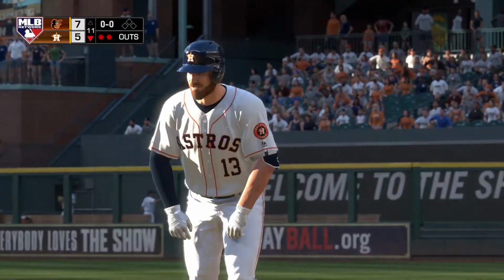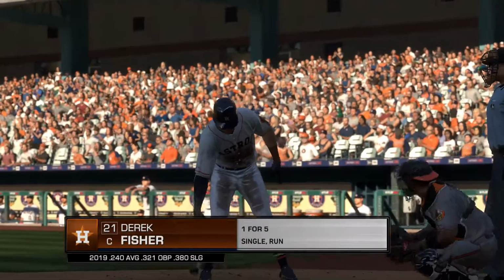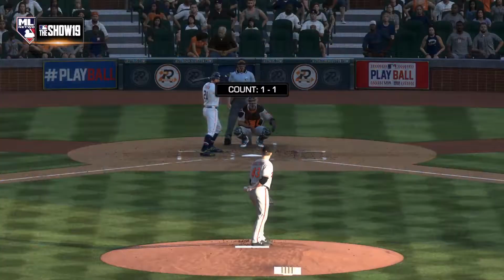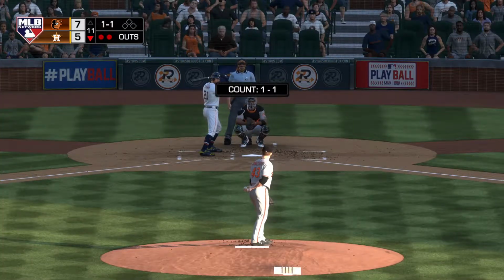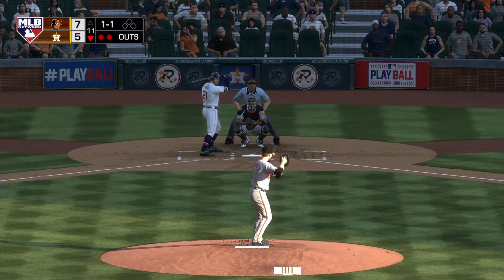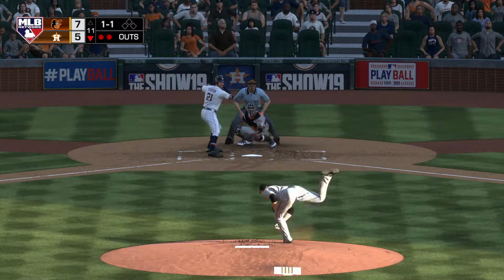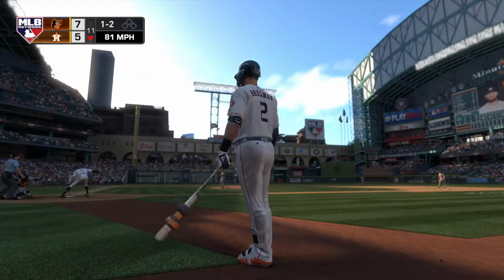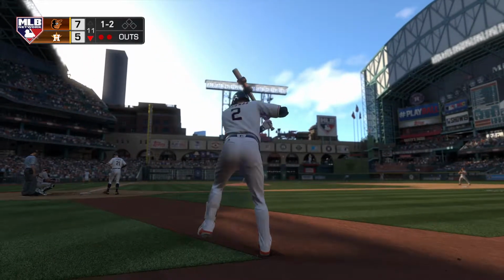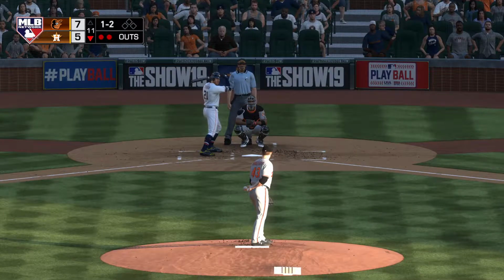Now batting, catcher, Derek Fisher. So the batting order turns over now and set to go, Derek Fisher, looking to improve on a 1 for 5 effort so far. The 1-1 is in there for the second strike. You have to find a way in this situation to look in that on deck circle and find a way to get your best hitter to the plate with a chance to tie it.